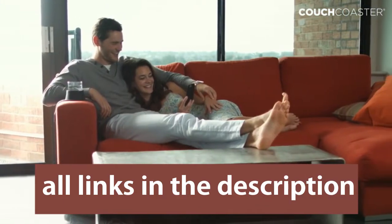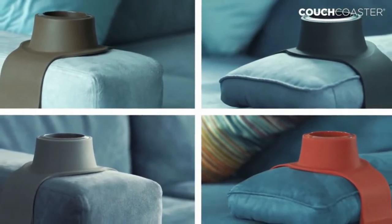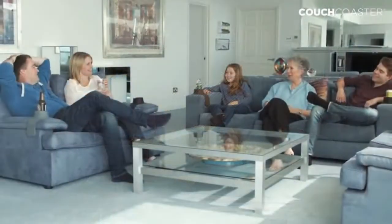Couch Coaster's sleek design looks great on any armchair and comes in a variety of colors for the perfect match in your own living room. So, whether you're watching your favorite show, reading your favorite book, or enjoying a casual dinner, Couch Coaster is great for the whole family.